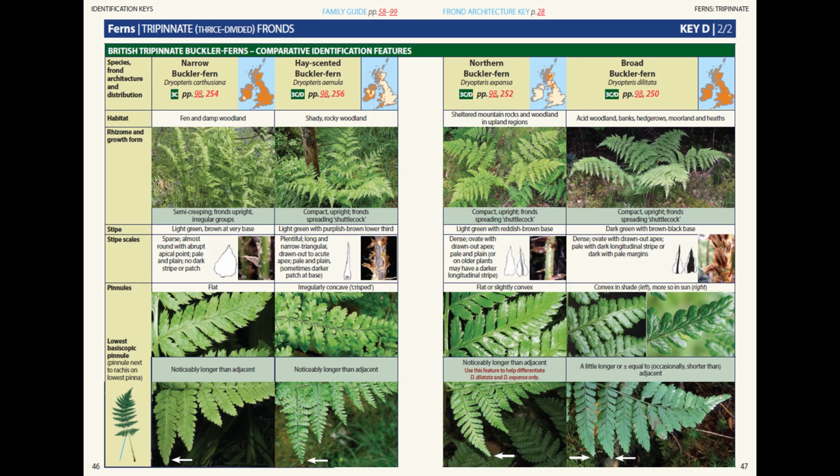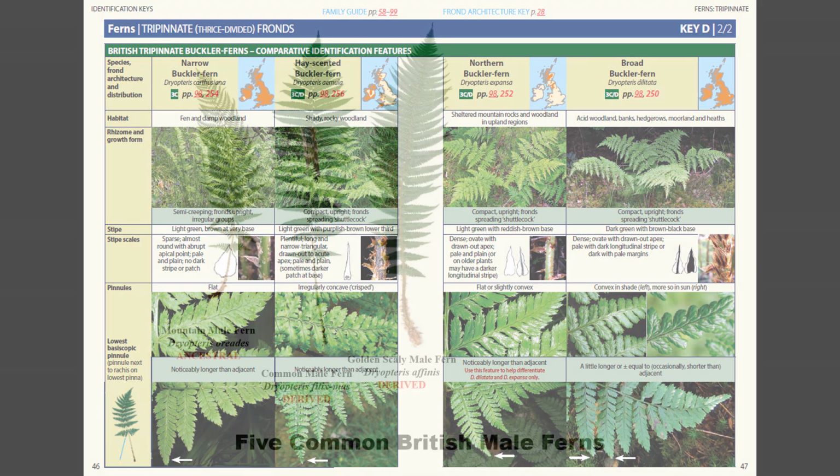Identification is enabled, so far as is possible, with a chart comparing diagnostic characters of the 4, though we must be aware of overlapping characteristics, particularly between the broad and northern buckler ferns, which are very alike and often grow together. The easiest, at a glance, is the hay-scented buckler fern, which does not smell of hay.